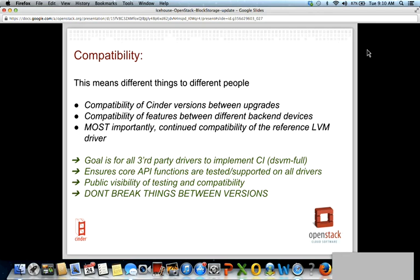Also, it's really interesting to see how many people are actually using the reference implementation, the LVM driver, which is really important to me. It's something that I spend a lot of time on, and I think a lot of other folks do as well in the community. So the goal here is we want to keep all of the third-party drivers compatible in terms of the API functionality by having each of them implement their own CI.